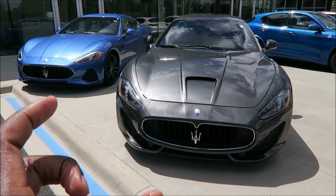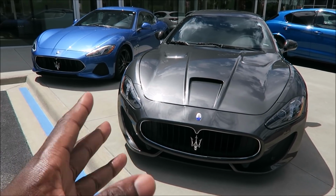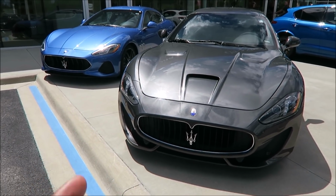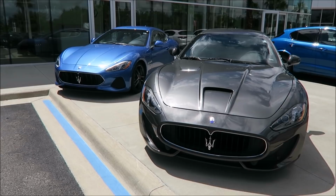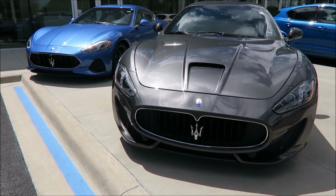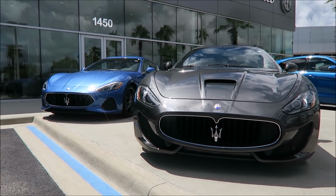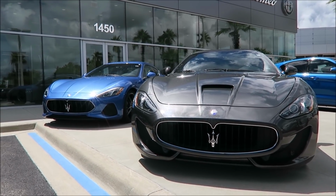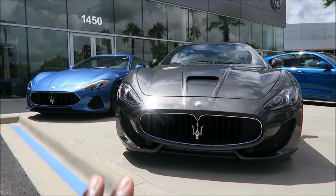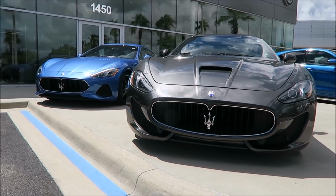Should it be updated anymore? Probably not, because like I said, it's an older design. They just add a few things, but they really haven't changed much. What do you guys think? Do you think we should concentrate more on the Alfieri and be more excited about that arrival? Or should we want a Granturismo replacement? Or should we keep the Granturismo just how it is? I'm curious to what you guys think.